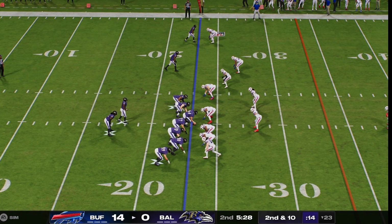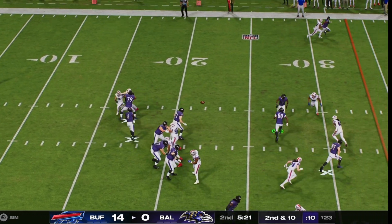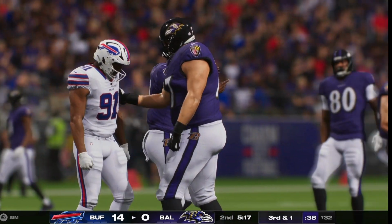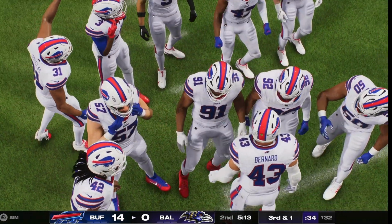2nd and 10. Now it's Jackson. That's complete to his receiver, Bateman. So the completion results there in 9 yards. And 3rd and 1 now.